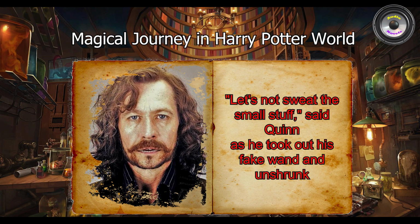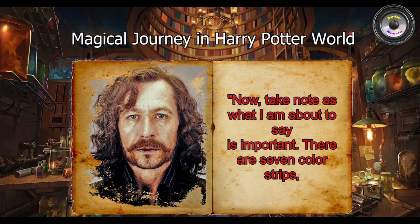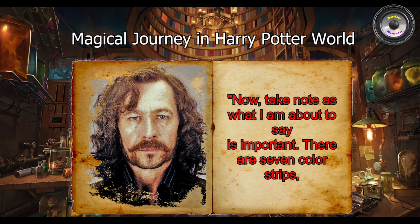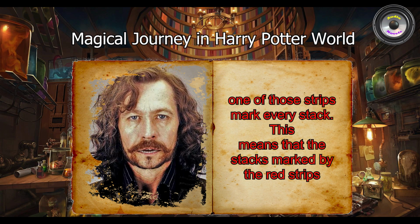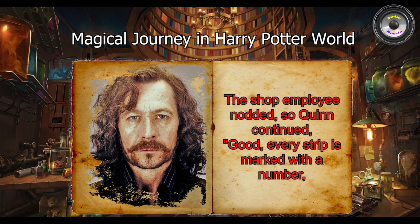"Let's not sweat the small stuff," said Quinn as he took out his fake wand and unshrunk the multiple stacks of parchment on the countertop and continued. "Now, take note as what I am about to say is important. There are 7 color strips, one of those strips marks every stack. This means that the stacks marked by the red strips go together." Quinn looked up and asked, "Are you with me?" The shop employee nodded, so Quinn continued.